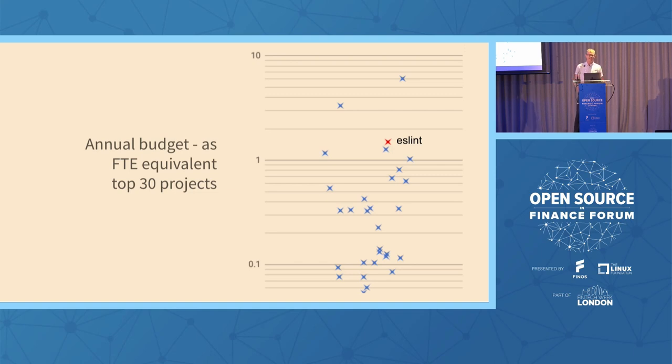Open Collective has thousands of projects that are funded through their mechanisms. The vast majority sit on the long tail. In the first 30, you can already see that a number of them can only fund 0.1 full-time equivalents. Whilst I think Open Collective does a fantastic job, and I don't want to knock what they do, I really do like them, and I use them myself, they are only addressing a tiny fraction of what needs to be done.